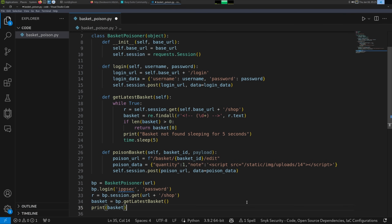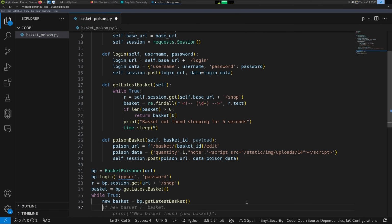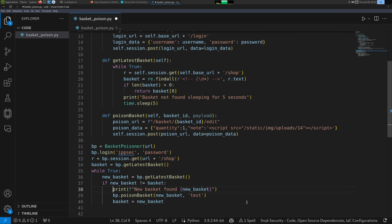That should be fine. So what we have to do here is identify if we have a new basket. So I'm going to do another infinite loop. So we'll do while true, and then we're going to say new basket is equal to this. And then we'll say if new basket does not equal basket, then we found a new basket. We will want to poison it. Oh, I already hard-coded the payload. That would be fine. So we will poison it and then set basket equal to new basket, and we'll go back through this loop. So if it attempts to run again and it's not a new basket, then we won't poison it because we won't hit this.